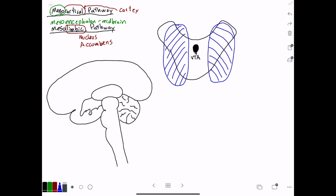And so this space that we have in the middle here, right? This is our third ventricle. And you can remember our aqueduct here, or cerebral aqueduct, that drains cerebrospinal fluid from the third ventricle down into the aqueduct to the fourth ventricle. Right, so this is all filled with cerebrospinal fluid.